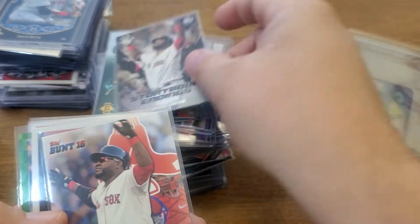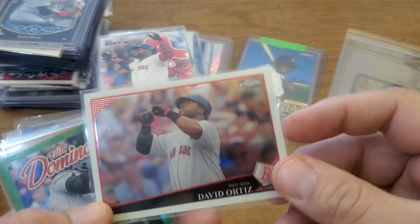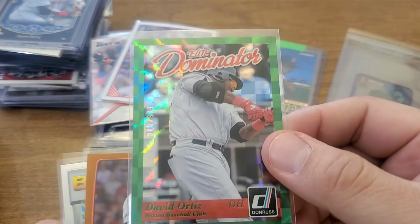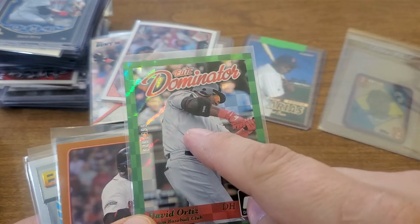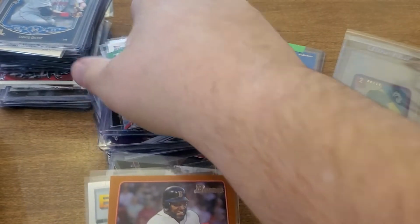Storybook Endings. Here's one from Bunt, 16. David Ortiz, going up top. Nice Elite Dominators. Love it. Ooh, that's shiny. Wish there was just a little Boston going right across there, but this picture's not horrible. I can live with it.